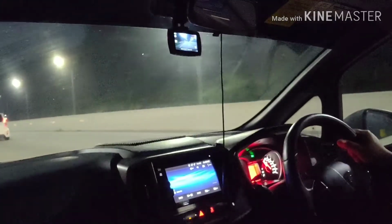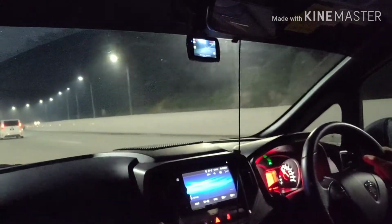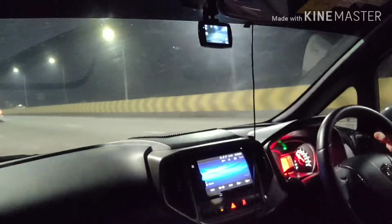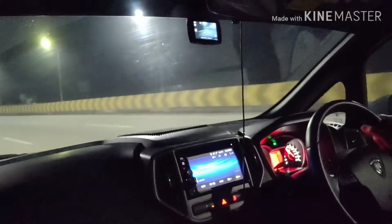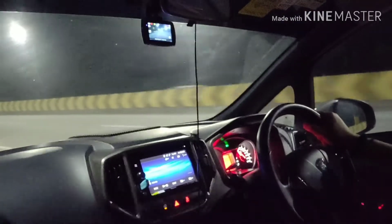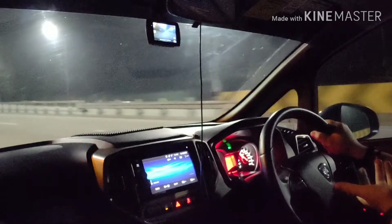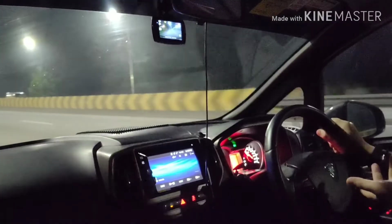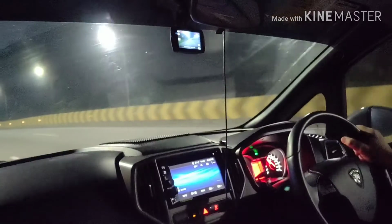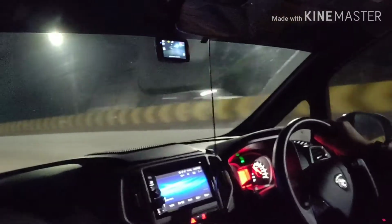The next car would be the Ford Fiesta. But, you know, the build quality of that car and the transmission is not that good. So the best choice would basically be this. Premium full spec 1.6. Let's see how this goes.